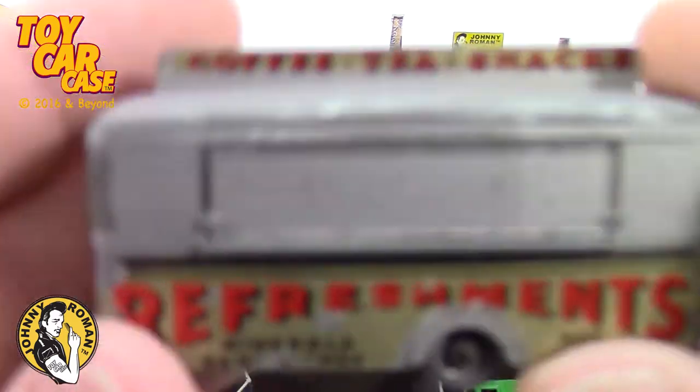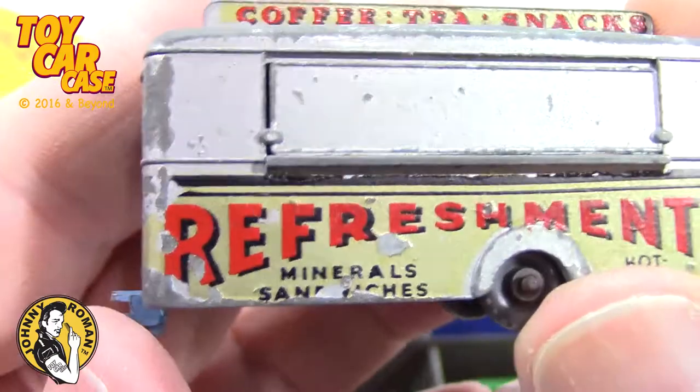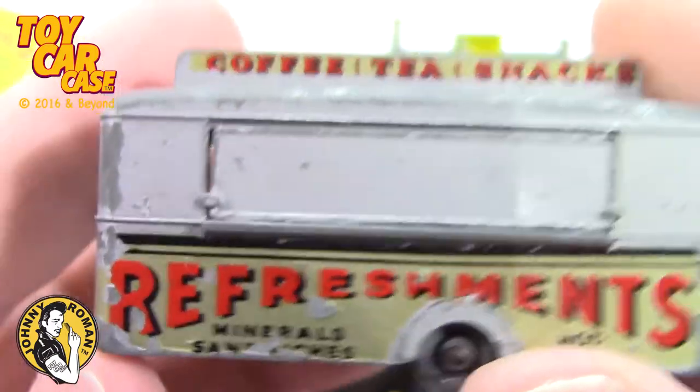Oh, the refreshments trailer. Coffee, tea, snacks. Oh.